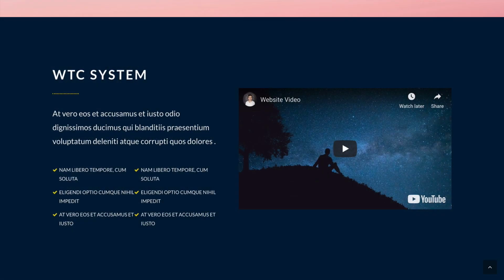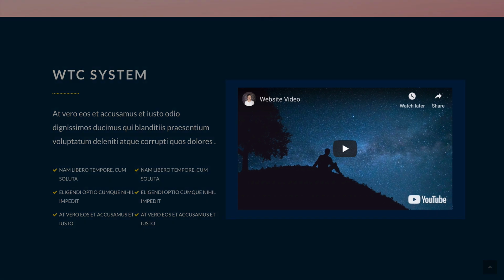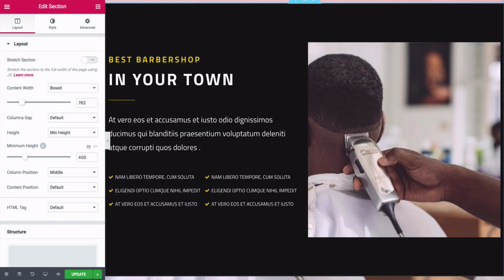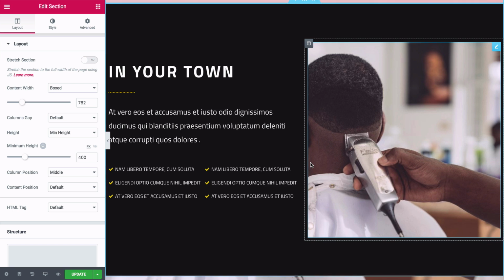And this is what it looks like on the finished website. You've got a heading and some text on the left, and a really nice video on the right. So let's get into that now. So I'm going to start by removing this text, again by right-clicking and clicking on Delete.